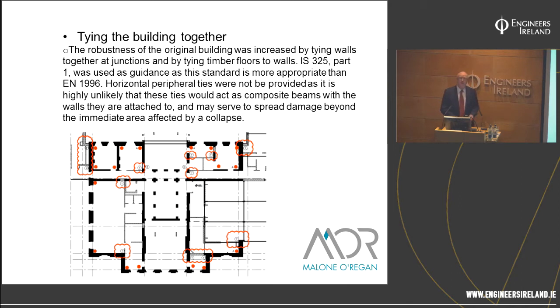So we went back to IS 325, part one, and we used the guidance there as that standard was more appropriate. Now, it would suggest horizontal peripheral ties should have been put in, but we didn't put them in. The reason is that those ties are designed to act with the walls above them to form composite beams if the structure beneath is removed.